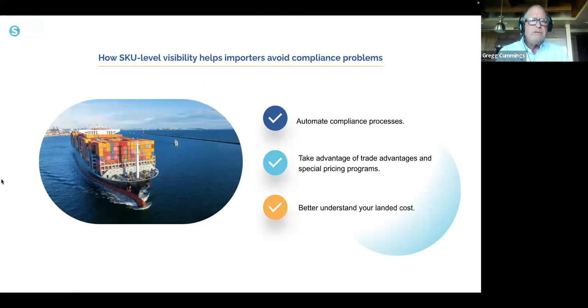All right, SKU level visibility. How can that help you avoid your compliance problem? SKU level, part number, however you want to define it, the very first best practice that you can have is to have a parts list. And it's usually you have a parts list that begins in finance. That can be a problem once you get to the import side. But we could say, hey, part 101 is for this widget, but that widget might have 5 different manufacturers from 5 different countries. Fine for finance, not so fine for us in the import side of things.